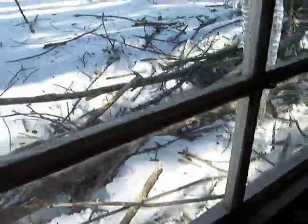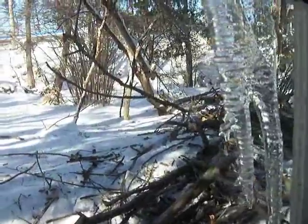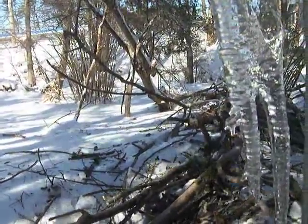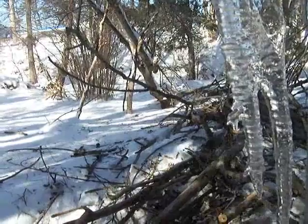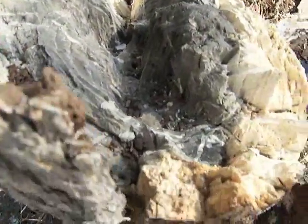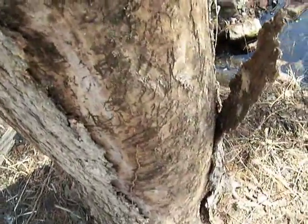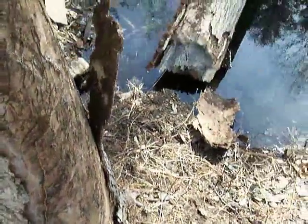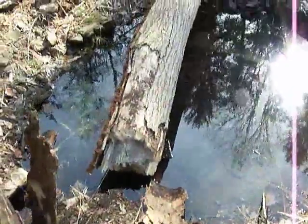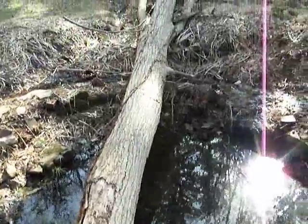Maybe we should just leave it. I always clean things up. Maybe I should just leave it. Wow. Pretty much all rotted. It was amazing it stood as long as it did. I was here when it came down. It was about the biggest blow of the whole windstorm recently.